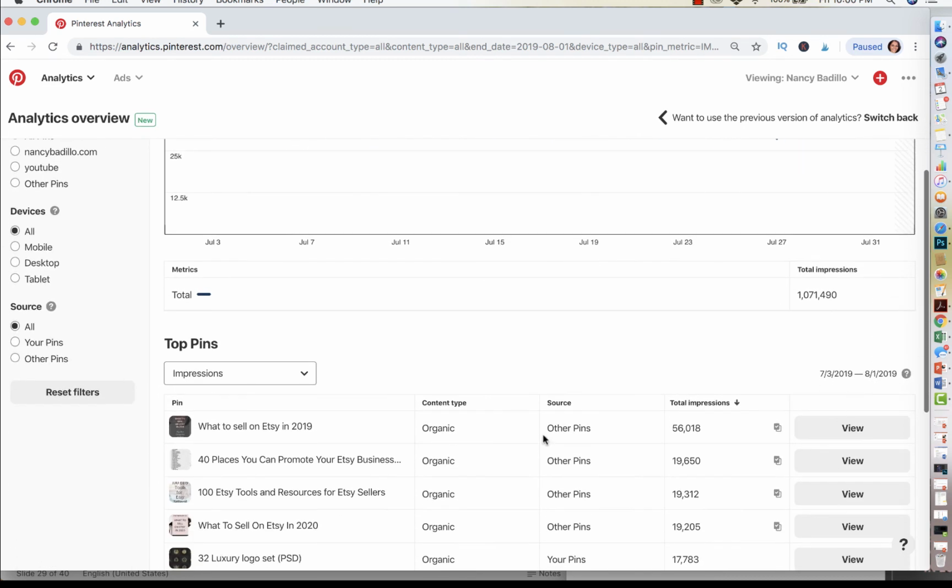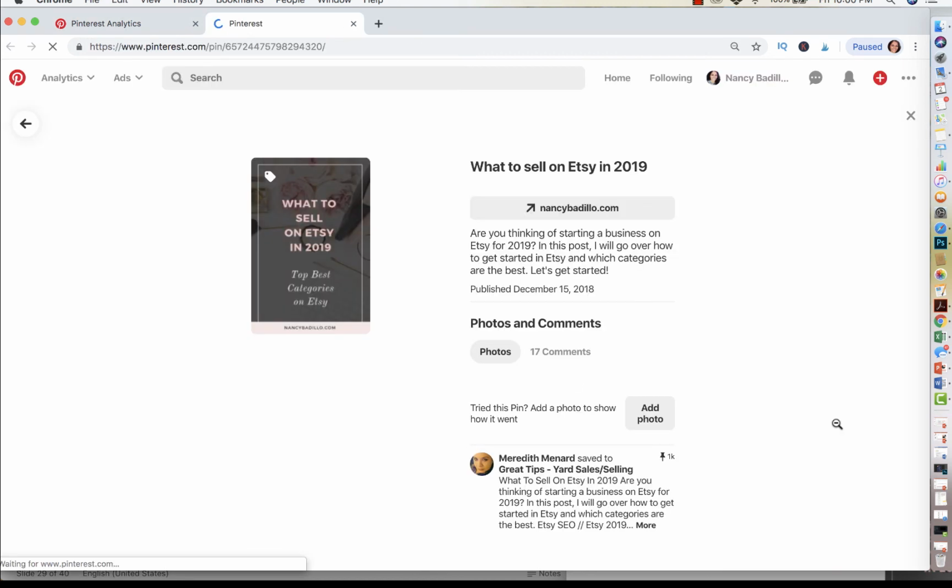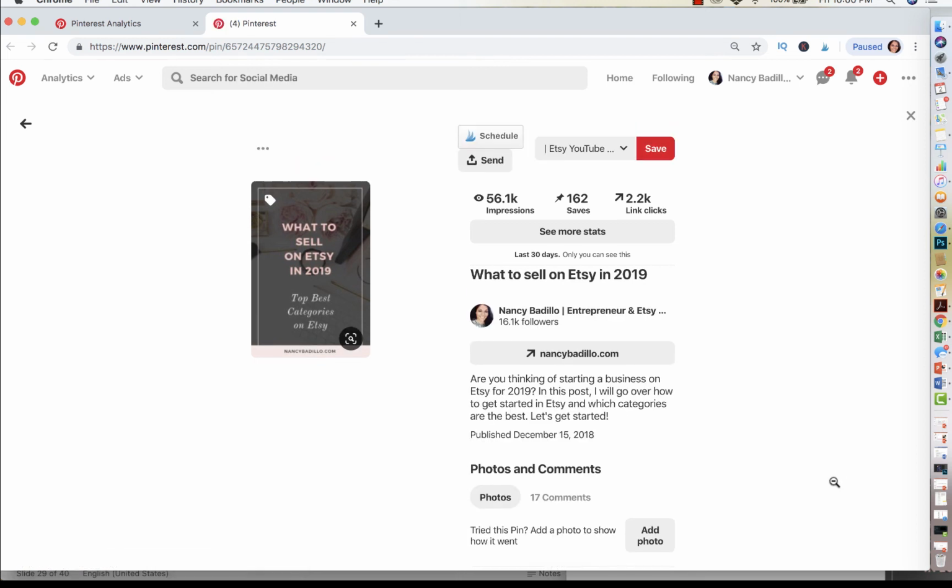And I'll show you one of my pins. This is the traction for the last 30 days. I probably could see the last 90 days, but this particular pin, I did in 2018. So it's been a while. It wasn't like I just did it last week and it got some traction. It's been around a year and about 6 months, basically. And look at the traction I got in the last 30 days: 56,000 impressions. So 56,000 people have seen this pin that goes to my blog. 162 people have saved it. And I have gotten over 2,000 clicks. That's really good. That means 2,000 people went to my actual blog in the last 30 days just from this one pin.